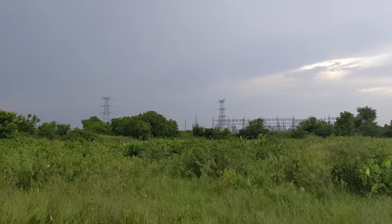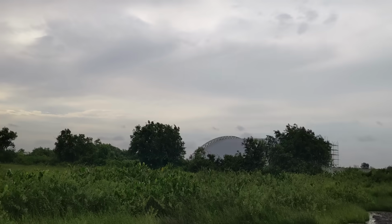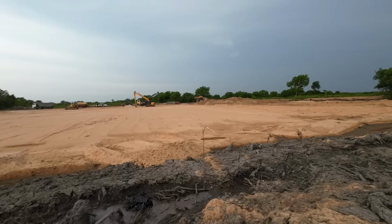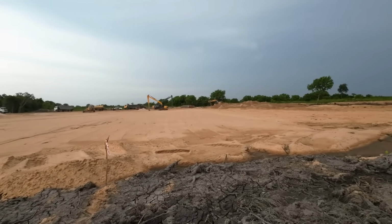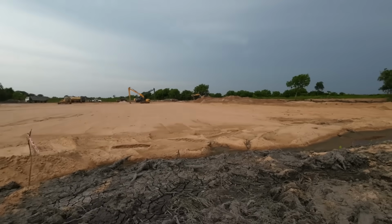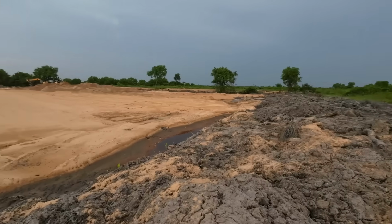You can get a much better view of the substation from here. Substation here, and then the building is over there, and then the continuation of the highway is here. There's not too much to see here, just essentially the workers over there filling up the area as the sand comes in. The bulldozers and excavators just kind of spread the sand to where it needs to be.